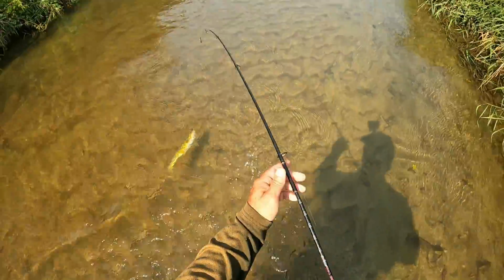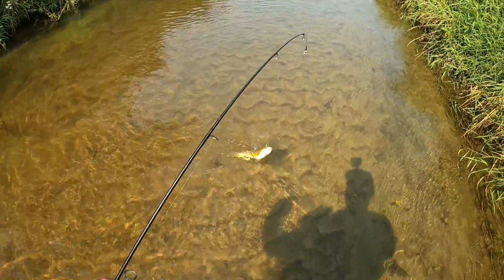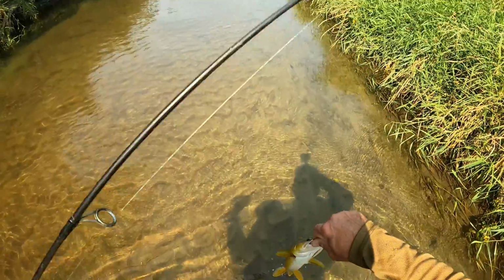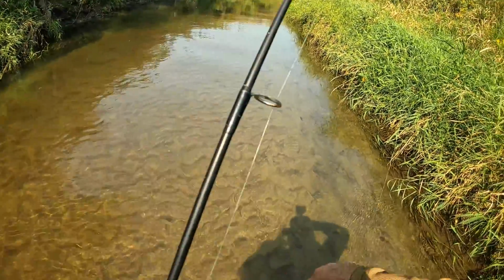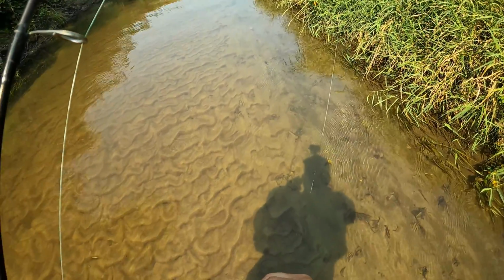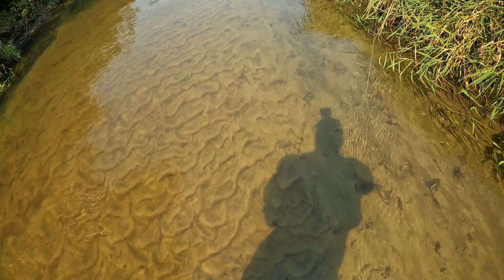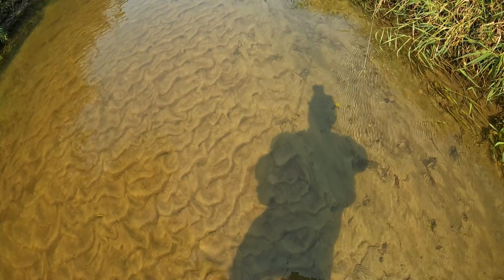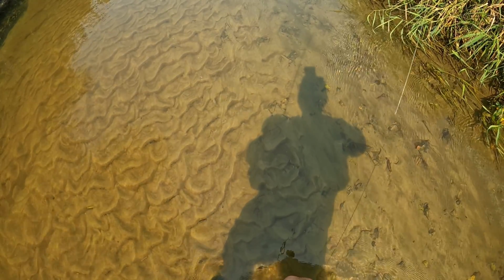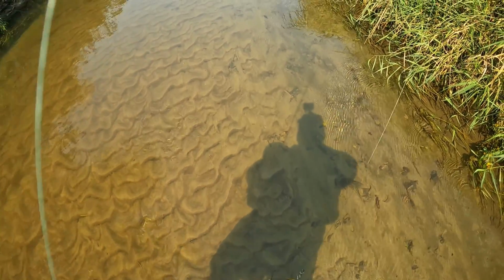Another 13-inch brown. This has definitely been the most common size brown today. This 13-incher. 13 to 14. And gosh, this one is fat. This one is fat. Pliers will help this guy get out easy enough.